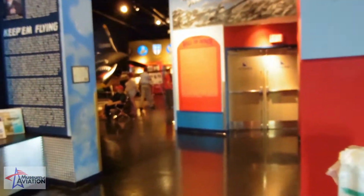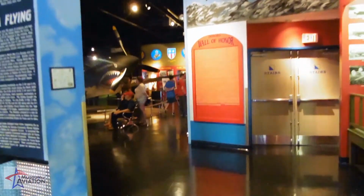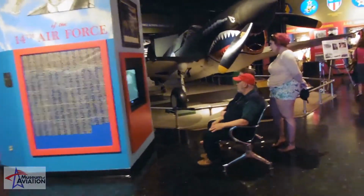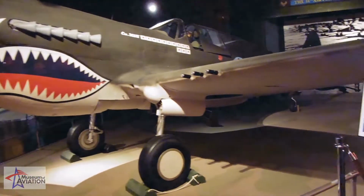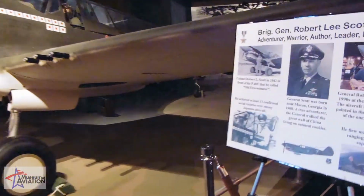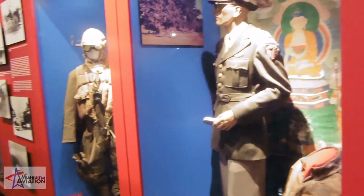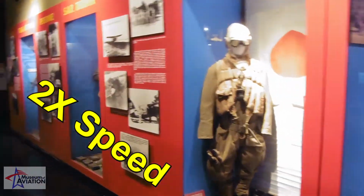The Museum of Aviation opened to the public on November 9th, 1984, and 20 aircraft were on display at the time in an open field, and another 20 were in various stages of restoration. The Museum of Aviation has grown to become the second largest museum in the United States Air Force and the fourth most visited museum in the Department of Defense.